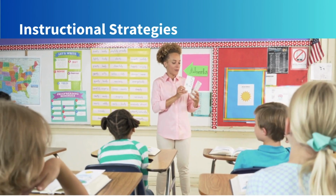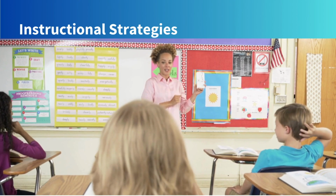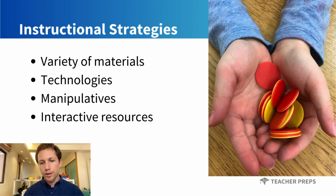In summary, as you learned from this lesson, for effective teaching in number sense, operations, algebra, geometry, measurement, and data analysis, as well as probability for our pre-K through 4 exam, our students need a blend of hands-on learning, visual tools, real-world connections, interactive play, and consistent practice over and over again. So when taking your exam, look for solutions that utilize a variety of materials and technologies, such as the chips, the coins, the blocks, as well as digital software and interactive resources like games, card games, and board games that we can all use for our math lessons.